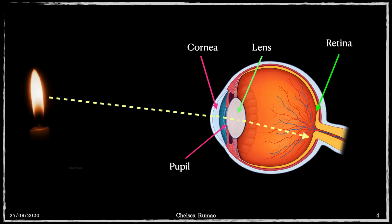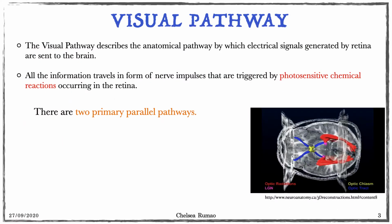Each eye gets a slightly different view of the world. The brain binds those views and makes them into one picture. The brain also adds a lot of details to our vision. Moving further, let us take a look at how we actually process the visual inputs via the visual pathways.